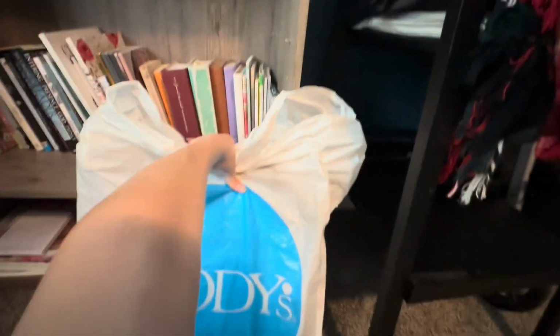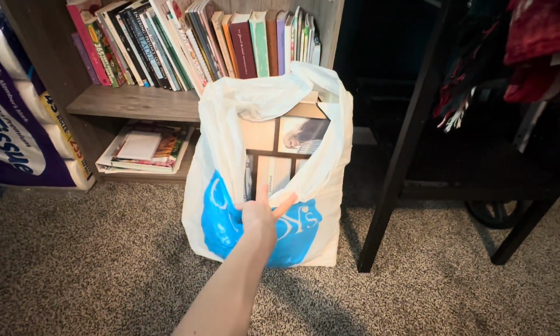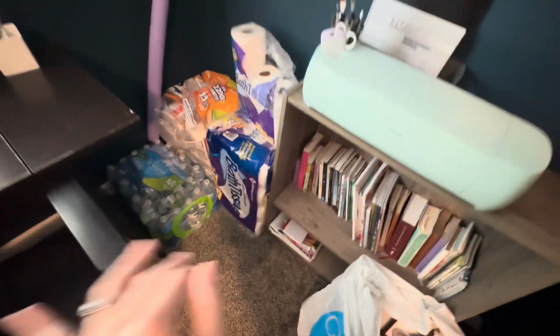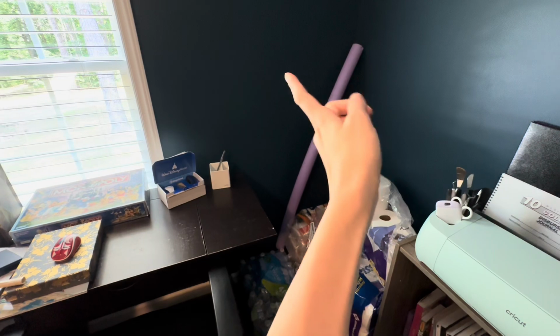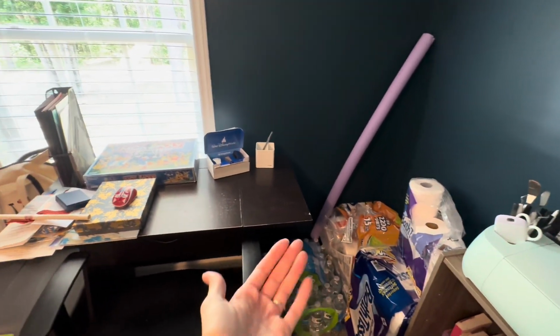These, I still haven't decided if I want to get rid of yet. They're really pretty frames, but I need to paint them black, and I'm trying to decide, will I really ever paint them black? I don't know. A case of water. So this is where we're just going to store this toilet paper and paper towels. Water. This pool noodle I'm actually going to cut into little pieces and put in the bathtub or use as a craft. Just haven't got to it yet.